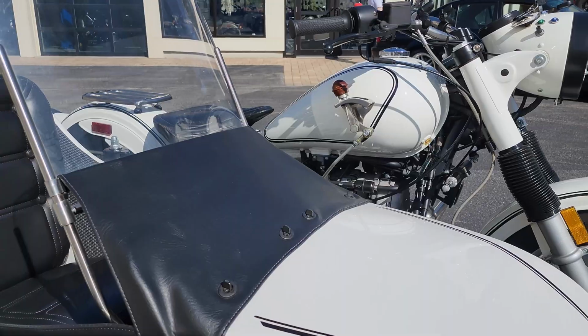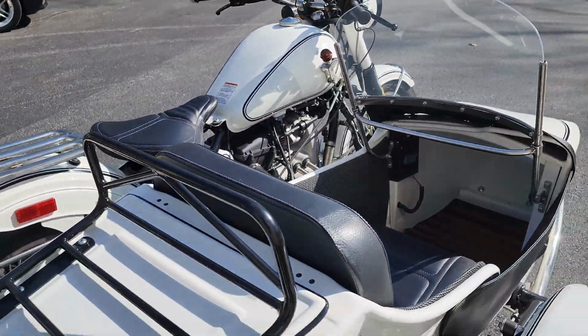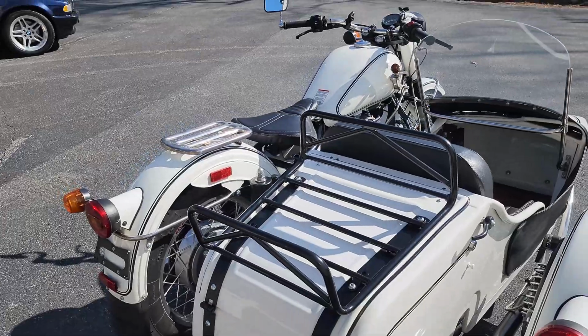And looking a bit more closely, like I said, everywhere you look on this bike, it's really nice. The paint finish is nice. There's no funny business, so to speak.